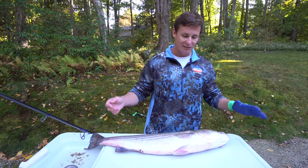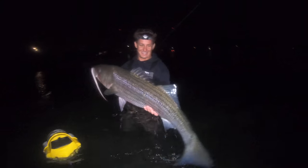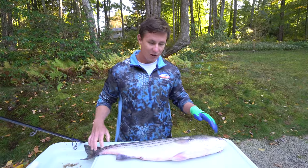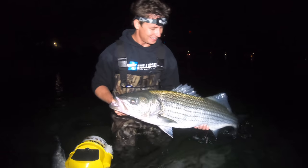I'm in the Northeast, and to continue the Northeast series, I got a beautiful, just legal striper, also known as a striped bass. We're gonna do a catch, clean, and cook today, but I never did an intro because I wasn't sure if I was gonna have enough fishing footage.